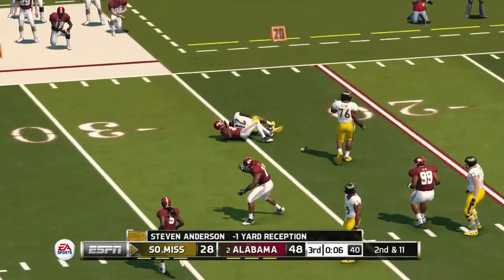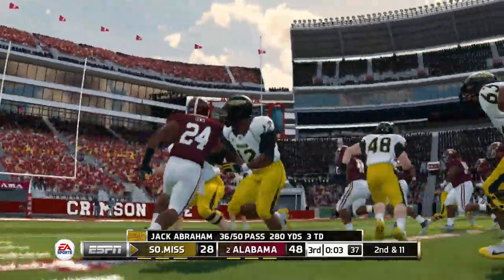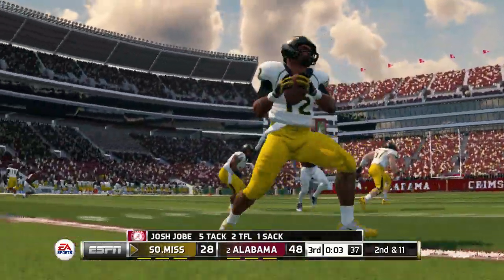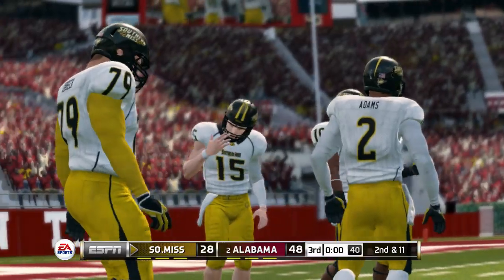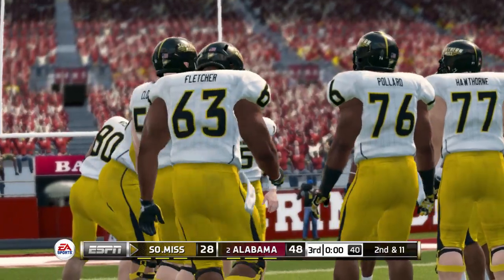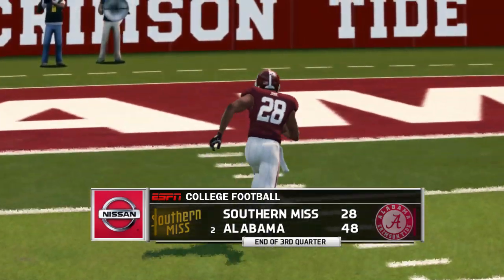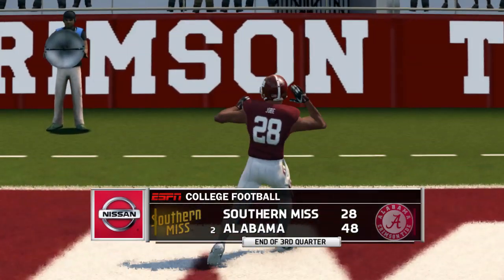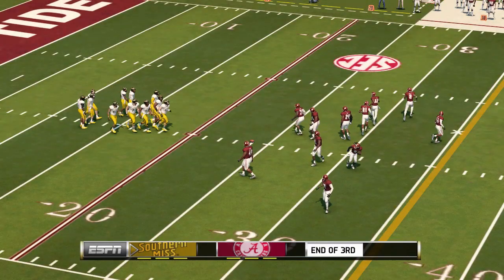Gets it off as he's hit. Complete. They'll wrestle him down in the backfield. Time to get the backup some experience as we head to the fourth quarter. Alabama's in front by 20. Into the fourth quarter now, and we're back to the action.